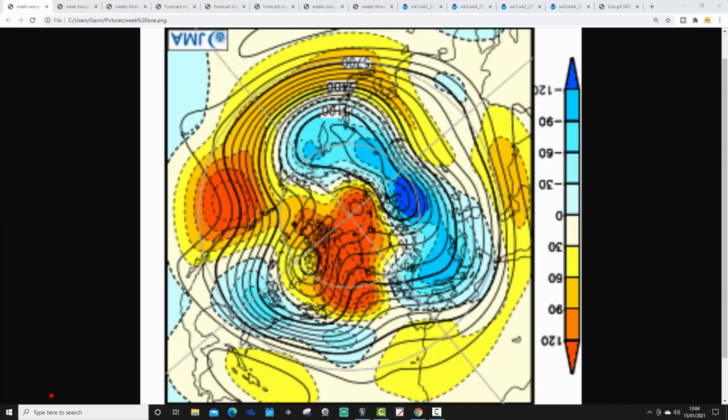Week 1 will take us from the 15th to the 22nd of January. The coming week will have below average heights over and to the east of the country, combined with mid-Atlantic ridge extending back to northern blocking, and that will pull the wind in from the north. Going to be cold and potentially wintry in the week ahead.